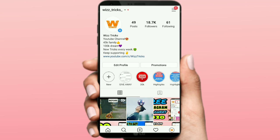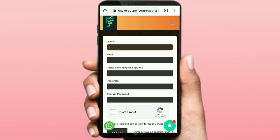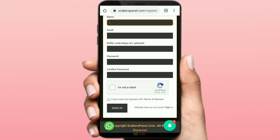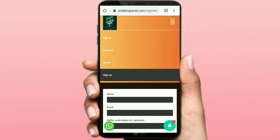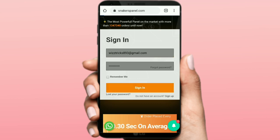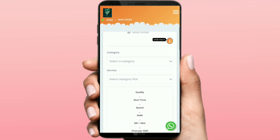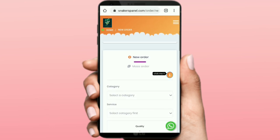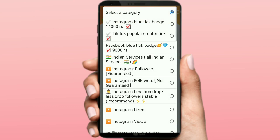So let's click on the link, and once you click on that link, you need to visit this website, and here you need to register your account with name, email, password, and confirm password. And Skype is optional, it's not necessary. I've already created an account, so I need to click on the sign in option, and now hit sign in. After signing in, you're gonna see an interface like this, and here you can see there are so many services on this website. I'm gonna show you these.